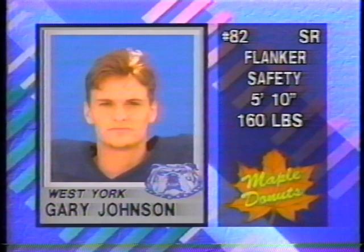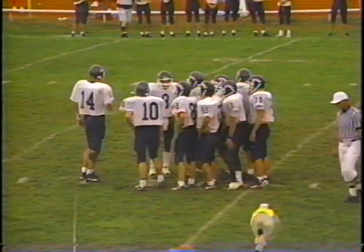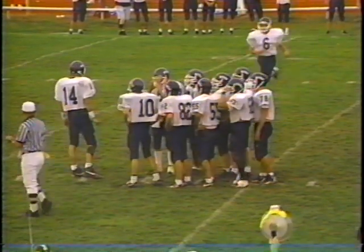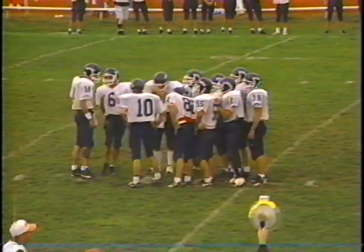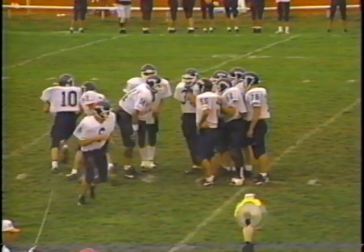Gary Johnson, the 5'10", 160-pound flanker and safety for the Bulldogs, a senior with just one more week to go in his career, as the Bulldogs will host York Catholic in what has been a pretty good rivalry over the years between their schools next week at West York to wrap the season for the Bulldogs.